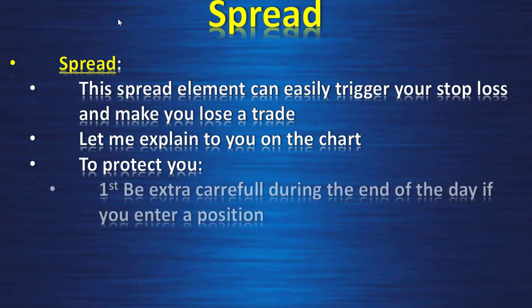So to protect yourself, first, be extra careful during the end of the day, as I just told you, when you enter a position.